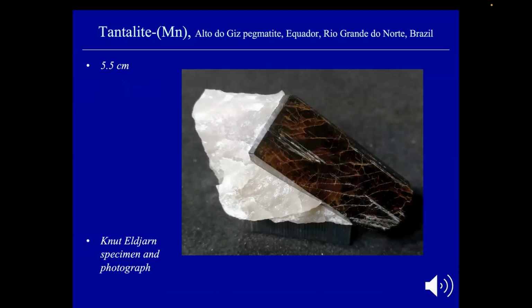Internationally, I'd just like to highlight a couple of things. First, from our friend Knut Eldjarn in Norway, great collector and a great eye for things that are new and different. This mangano tantalite from Rio Grande do Norte in Brazil is a beautiful, sharp specimen. Really, really nice. Not much is currently known about the find, but I wanted to highlight it for you as it's a really good crystal.